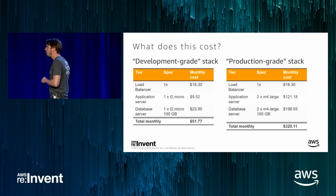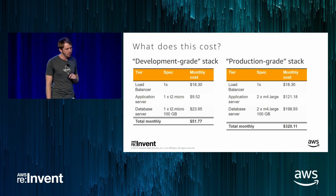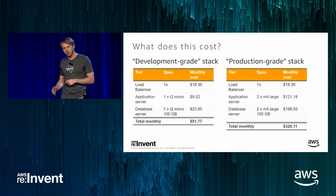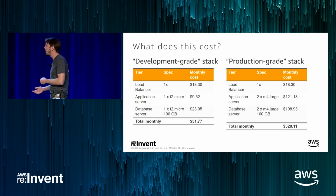So let's talk about cost for a second. The Elastic Load Balancer itself is roughly going to cost you $18.30 a month. Your development environment, you might want to run that on T2 micros, so roughly around $10. And your database server is going to be roughly $23.95. So, roughly $50 a month for your development environment.